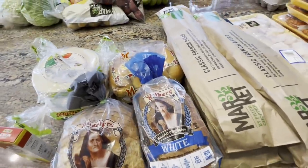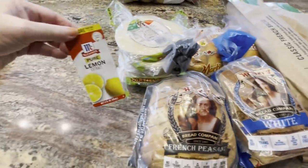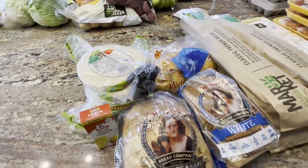We're going to have BLTs this week with avocados. I think this will be really good. And then I picked up for the pantry some lemon extract. Now let me go on the other side and I'll show you all the produce we got.